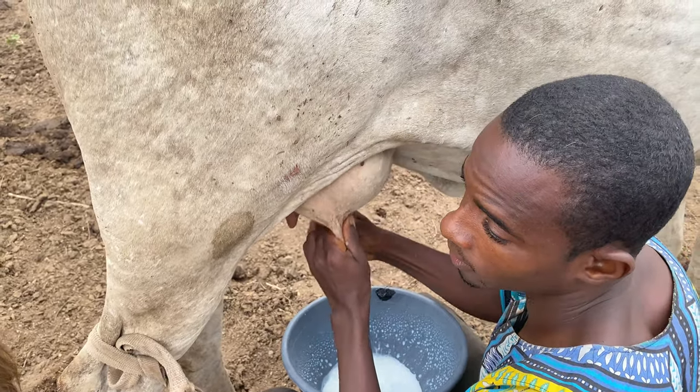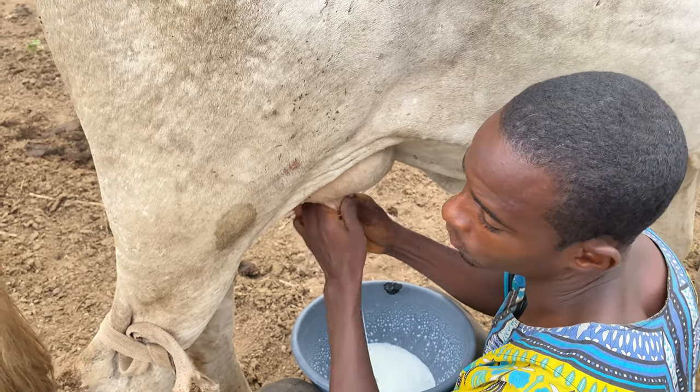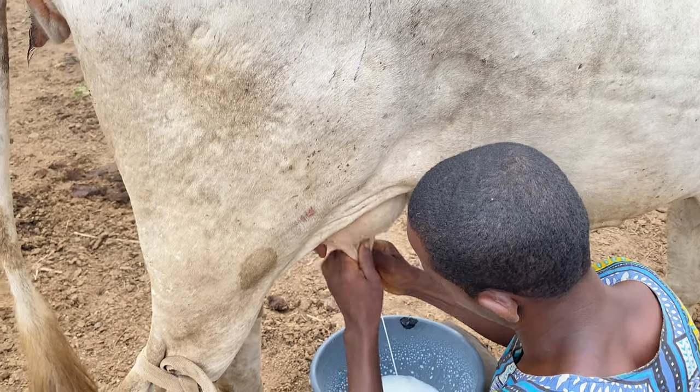They use the shea butter on the nipple and they drag it like that. We do not use, is it an automatic pump or pumping? I'm very sure there's a civilized way of doing this.